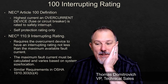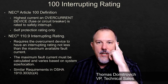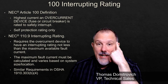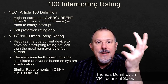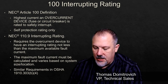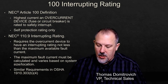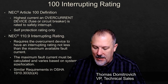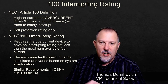Now, here's another little revelation that I had. An interrupting rating doesn't have to be the rating for short circuit interruption. A device like a contactor could have an interrupting rating that's not a short circuit current. It could be a load current that it's interrupting. Remember, it's the highest current at rated voltage that a device is identified to interrupt, which is stop the flow of current, under standard test conditions. The informational note really helps: equipment intended to interrupt current at other than fault levels may have its interrupting rating implied in other ratings, such as horsepower or locked rotor current.